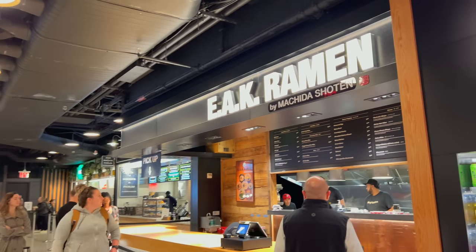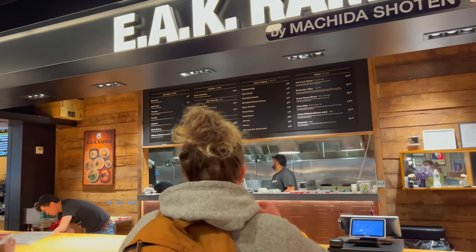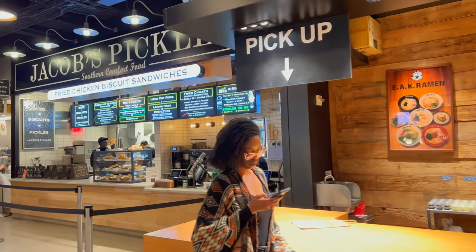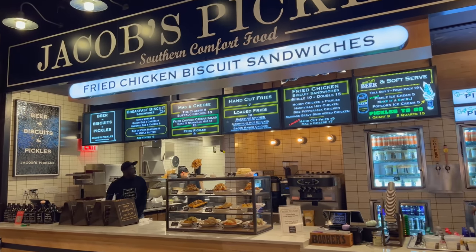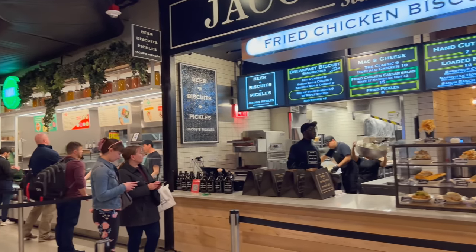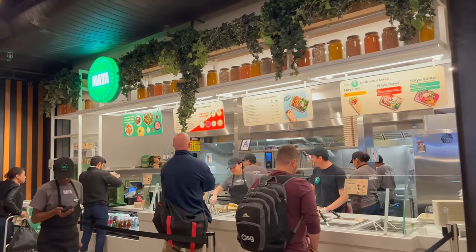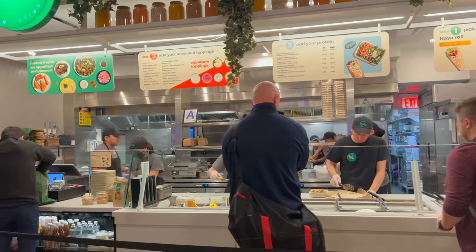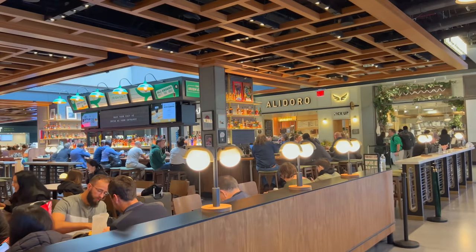Here's burgers. EAK Ramen. Got Jacob's Pickles, Southern Comfort Food. And Naya, Middle Eastern food. So a little bit of something for everyone here in this food hall. And you can't forget the Irish exit.